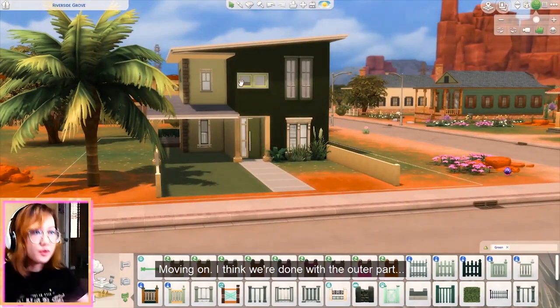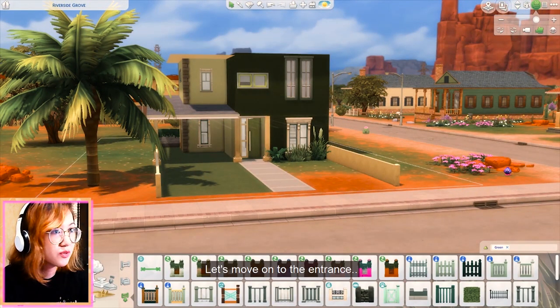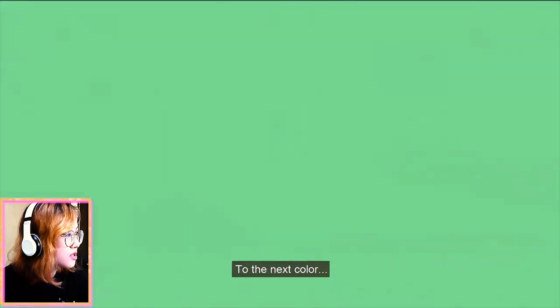Moving on, I think I'm happy with the outer part. Let's move on to the entrance, to the next color. F5.